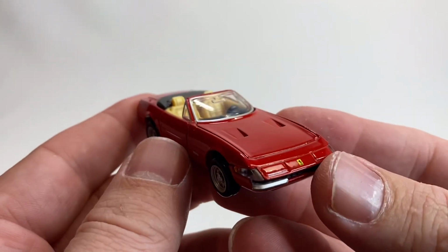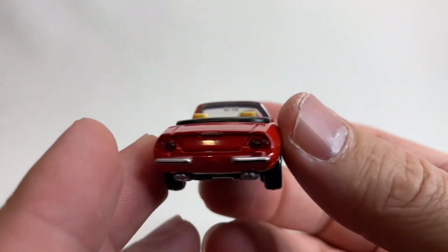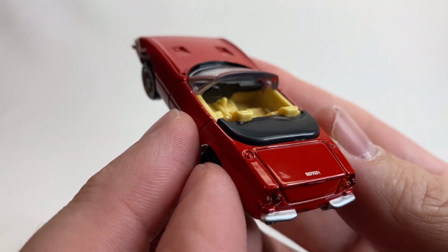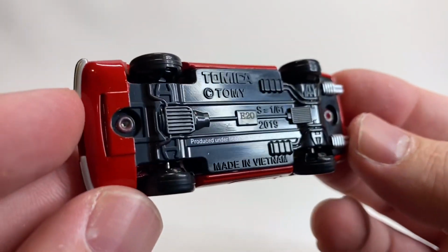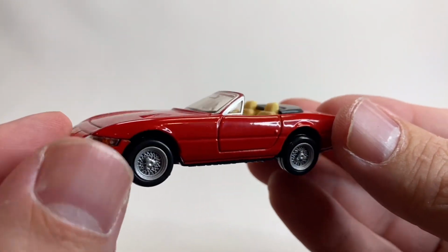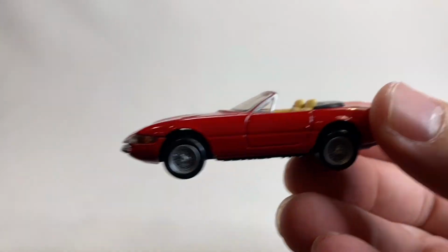Lensed headlamps. Ferrari badge on here. And looks like a badge on the fender as well. Coming around on the rear, got some lens tail lamps. Ferrari on the trunk, on the boot. And look, here's your detail on your bottom, 1/43 scale. Beautiful, beautiful. 365 GTS4. Let's watch it go around.